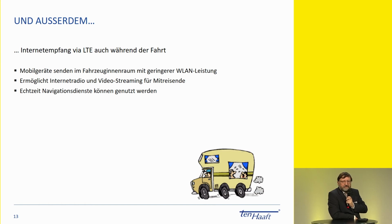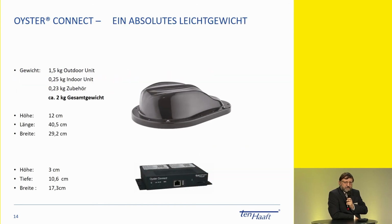The internet reception is also possible while you're driving using LTE. So you can have access to the internet inside. It's very nice for passengers, co-passengers. You can also use special navigation systems from the internet, stream videos, what have you.